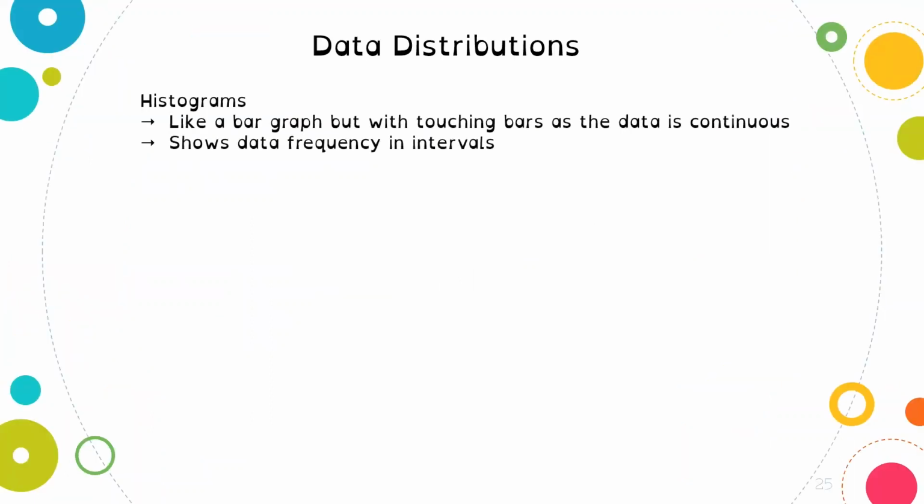Okay, lesson number 18, data distributions. We were looking at histograms, and a reminder that histograms are like bar graphs, but the bars are touching because the data is continuous. So there are no gaps unless you don't have any information about those particular data points. It shows data frequency in intervals as opposed to individual units usually.